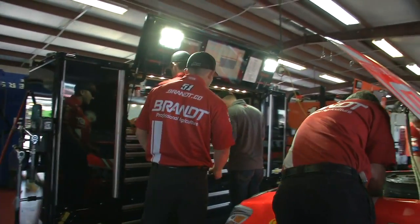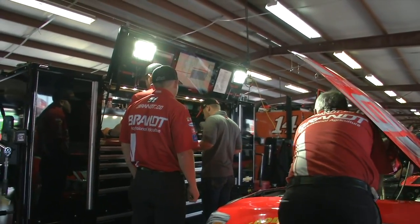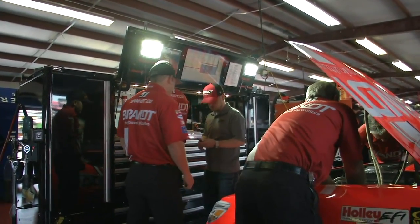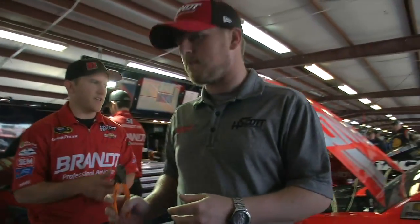Reaching in the toolbox here is Justin Allgaier. Not just sitting here with his helmet bag and sitting in a lounge watching TV, but he's actually helping the crew here. We'll grab him for one second because you look like you're busy.